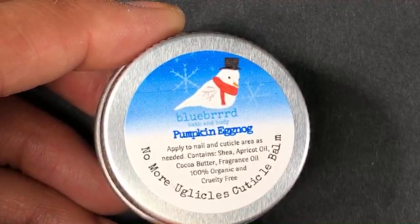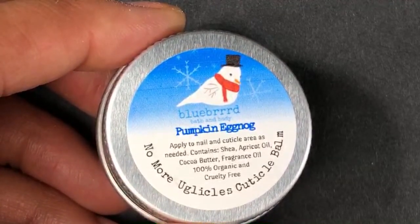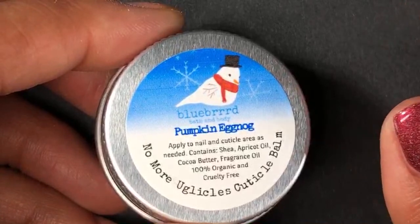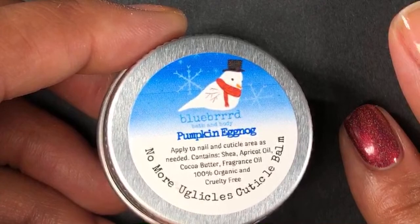Yes, there is a cap on the box, Heidi. If you want the full box with the nail care items and the polishes, it's capped at 100. And then if you want just the polish box, it's capped at 70.